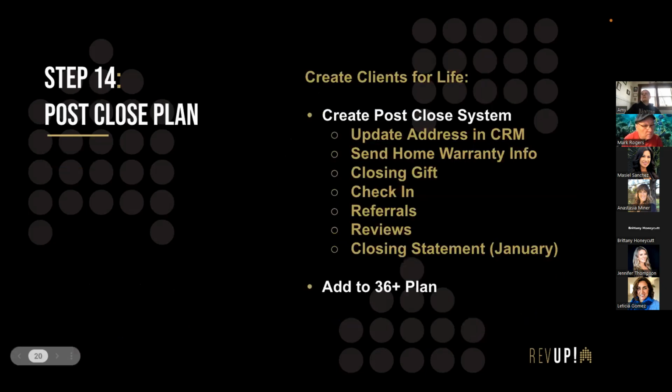Post-close escrow is a good time to have a post-close plan of action. If you have a system in place for after the close of escrow, then we can make sure all of our clients are treated equally and that we are creating clients for life and getting repeat and referral business. Some things to include in your post-close system would be updating their address in your CRM, or your contact relationship manager. They have a new address now.